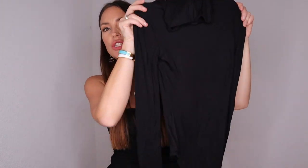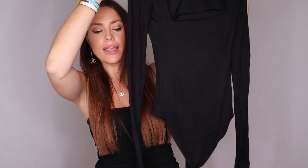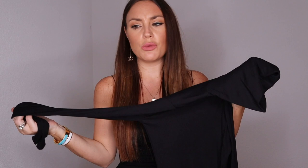I also bought a simple turtleneck bodysuit, also ribbed, in black. And you guys know I always adore my turtleneck bodysuits for fall and winter. I have a lot of them from Wolford. These are actually the best, but they're very expensive and they will last you a lifetime. But I do also appreciate the one from Zara. It's a very good material, to be honest. It's very, very soft, and it's also ribbed.